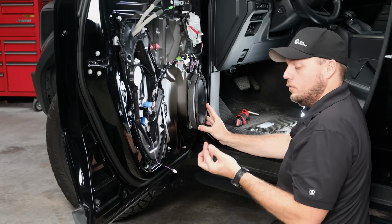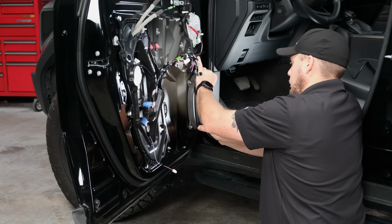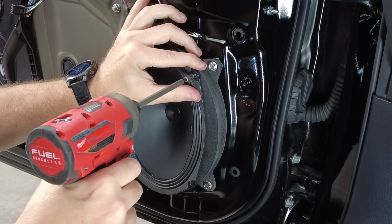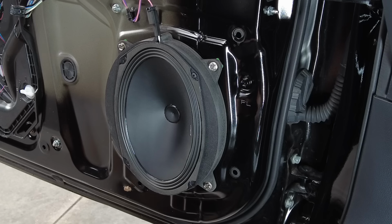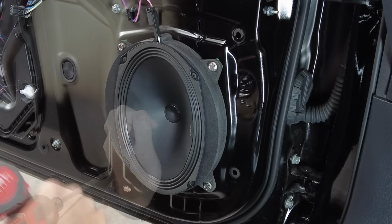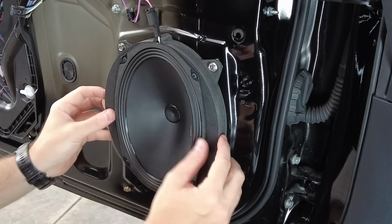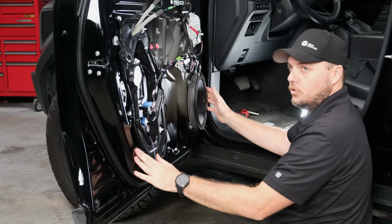Out of your provided hardware, there will be a bag of 3/4 inch Phillips head screws. We're going to grab some of those, and we're going to use those to secure our speaker to the bracket. So we'll go ahead and get one started. Get our speaker lined up with the dimples in the bracket. So now that we have one started, we will grab 3 more. And make sure you protect the speaker with your hand. All right, there we are. Got our new 6x9 installed. Now all we need to do is grab our door panel, reattach everything, and put it back into place.